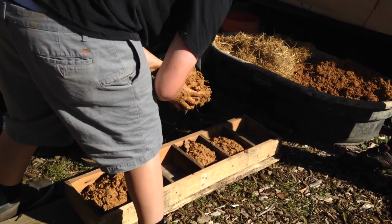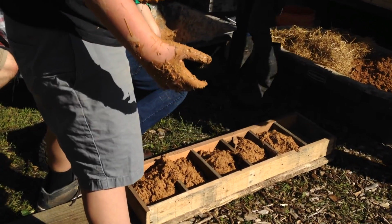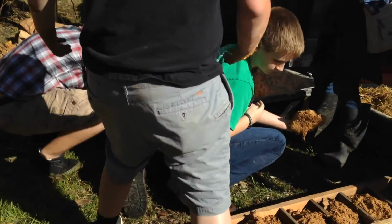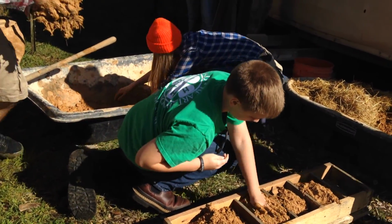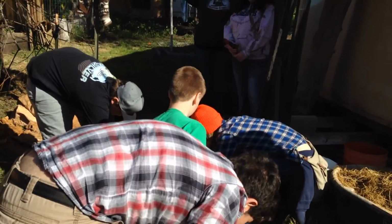Hopefully it's in the pocket. Whoop. My hands are so cold. They're all over my shirt. My hands feel like they normally do. I'm wearing expensive clothes, so I'm not doing this.